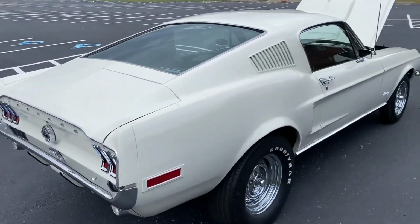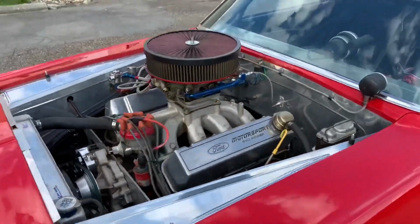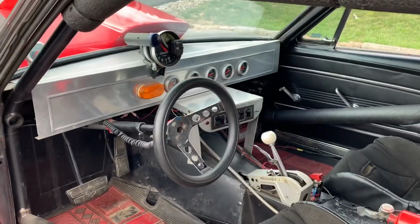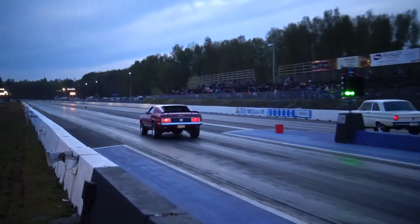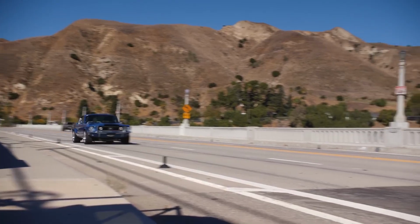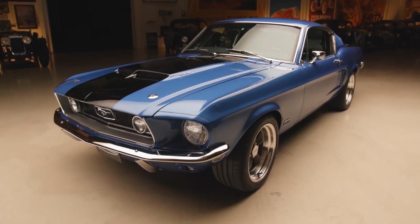The Cobra Jet engine featured an aluminum intake, polished chrome valve covers, and a unique air cleaner. It was paired with either a 4-speed top-loader manual transmission or a heavy-duty C6 automatic, both engineered to handle the stresses of drag racing. The drivetrain included a 9-inch rear axle with a nodular third-member case and 31 spline axles, built for durability. The car's design wasn't just about power.